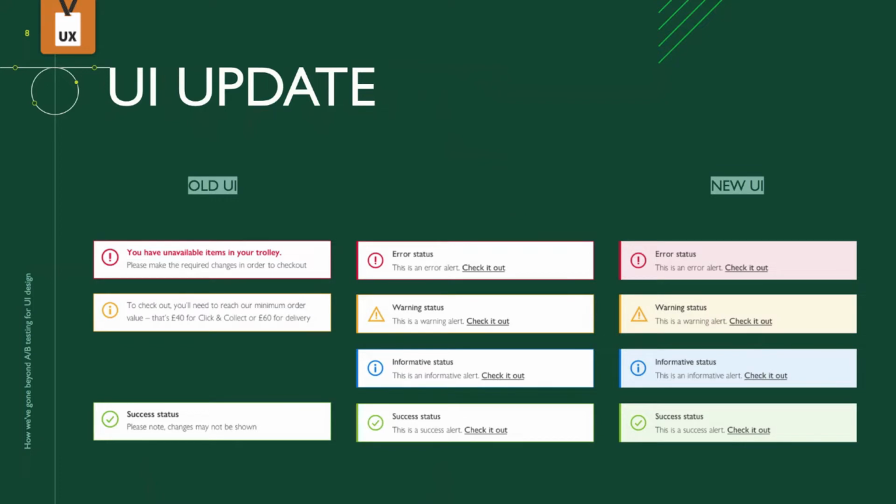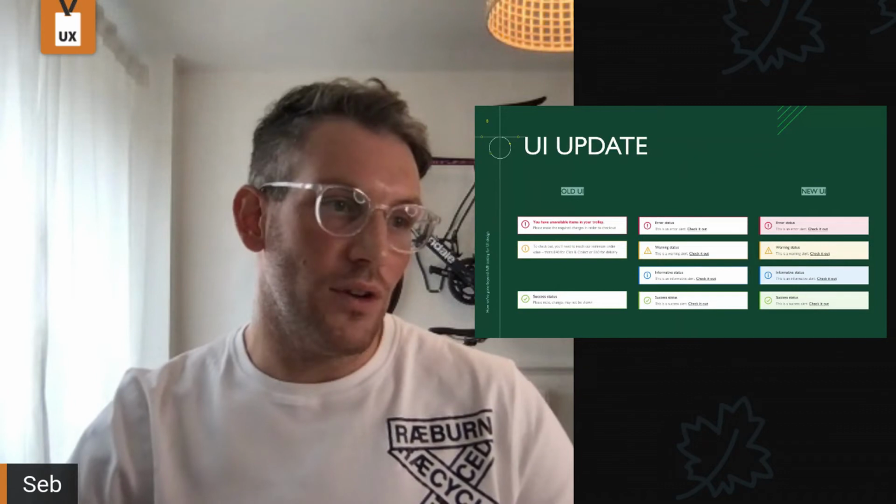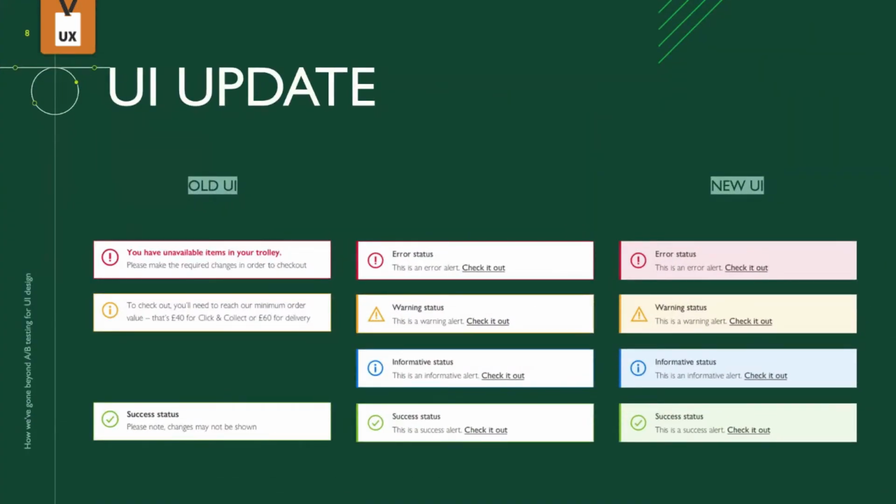So looking at the UI, on the left you've got the old UI, and on the right you've got the new UI and a stage in between. And as well as making them more noticeable to get the engagement that we're looking for, we're also going to tackle a couple of little issues that we've got in there, whereby we already mentioned that we didn't want something to be a warning, so we need to introduce a new style. So we're introducing an informative status.